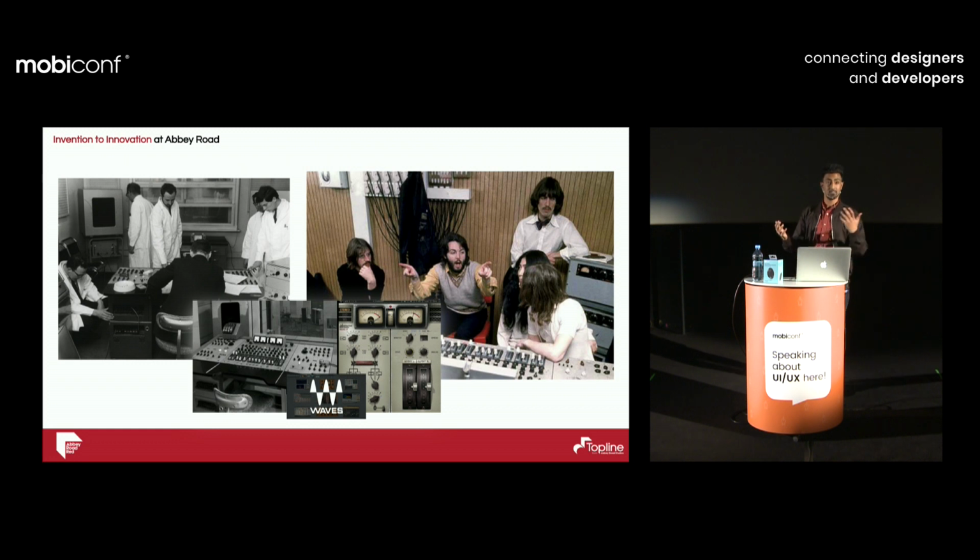They also created some of the first mixing consoles that were capable of dealing with stereo sound, which was a big thing. You might recognize those guys on the right there as well, sitting behind the desk.